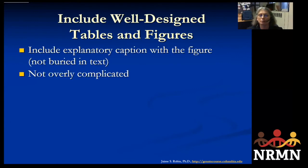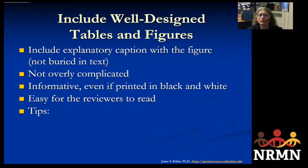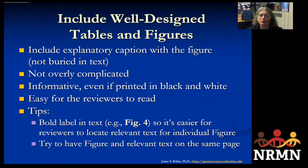Don't make them too complicated. Make sure that they're still informative, even in black and white. They're probably not going to be printed in color. Make sure they're easy to read. Make sure that there's a figure caption with the figure, so when they look at the figure, it tells the full picture. And for the further text, try to have the figure on the same page as the text, so that the reviewer does not have to turn the page, and it's easy for them to find it on that page.